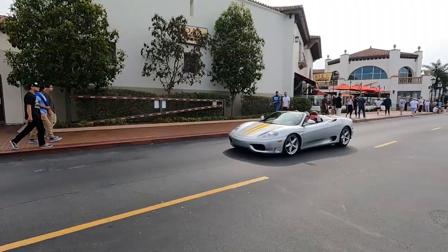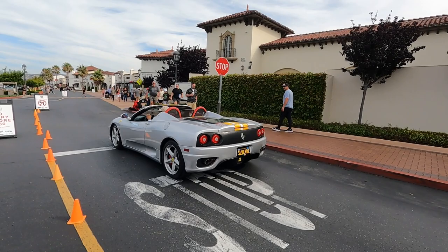Got a S2K. Clean. Nice stance. Sick. Stradale. Bro, you can't go wrong with Stradales. They're like the OG Ferraris back in the early 2000s. I don't know. Personally, to me, I've always liked them.